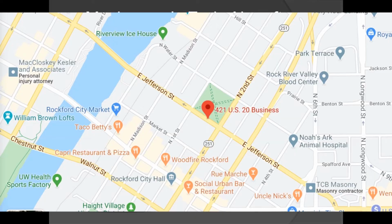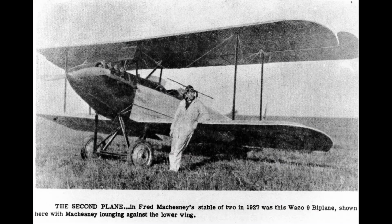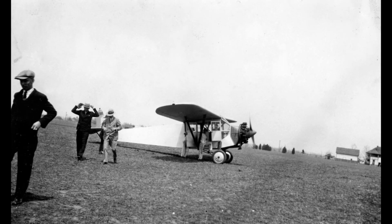When Machesney came to Rockford, he owned 2 aircraft, a Curtiss Jenny and a Waco 9. Unfortunately, the Waco 9 would be involved in an accident and destroyed. But soon after, he purchased a Fairchild FC-2, which was a 4-passenger aircraft, and quickly became one of Fred Machesney's favorites.